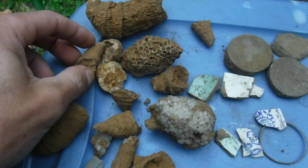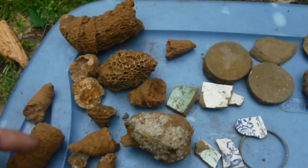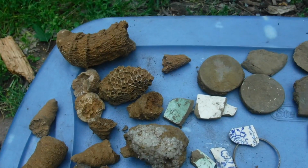I don't know exactly what kind of fossils these are, these little cones, but there were a lot of those, and several of these bigger tubes, and some much larger ones as well. So I thought that was kind of neat.